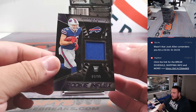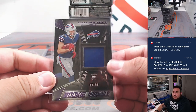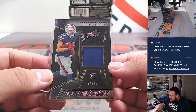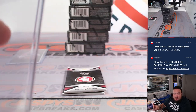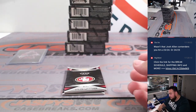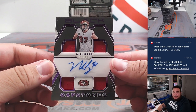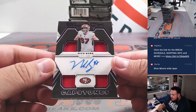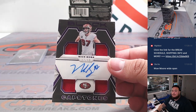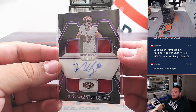We got Dalton Kincaid out of 99 for the Bills. Bills is the RMB. And again, Bills is 88 out of 99, so spot 8 going to Douglas. How about a little Nick Bosa for the 49ers, huh? 49ers part of the RMB. 27 out of 50. There you go, Steve. Spot 7, baby. Lucky number 7. That's going to you, buddy.